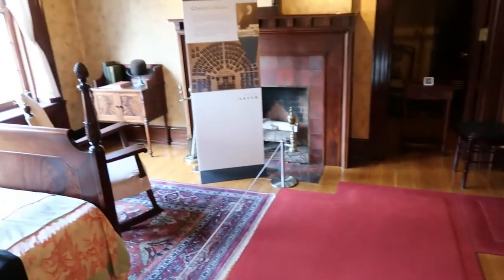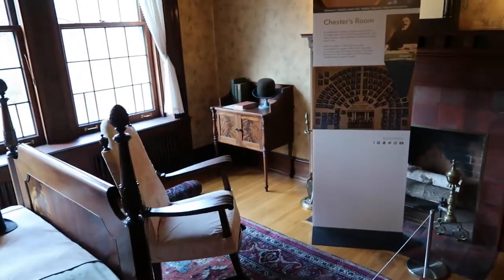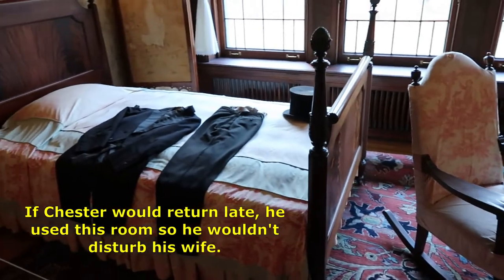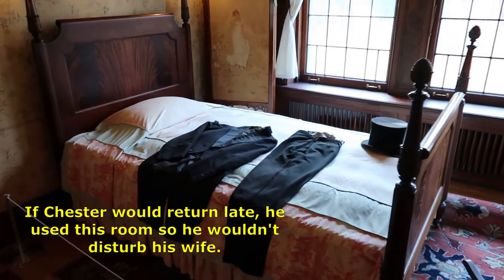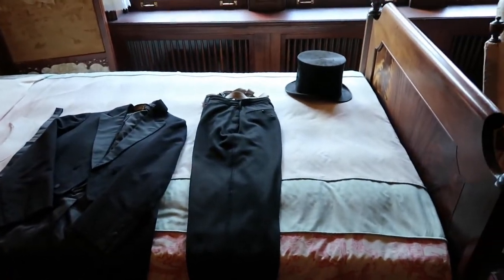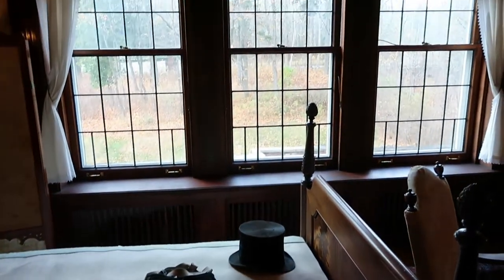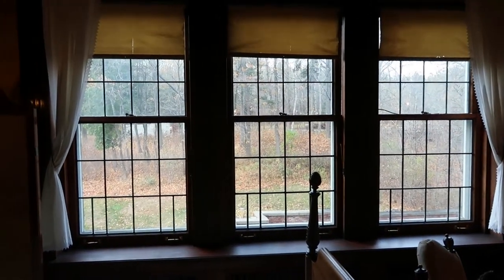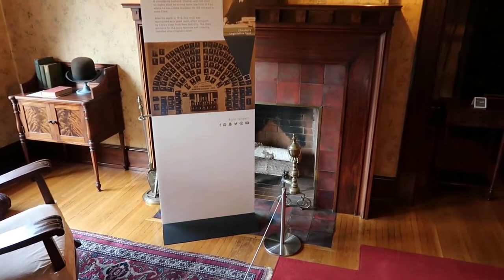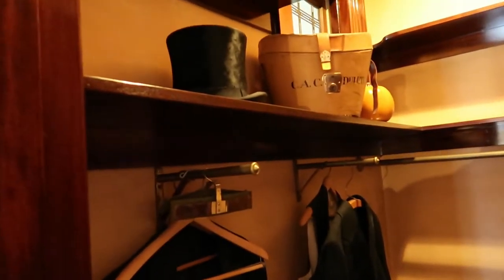And it says this was Chester's bedroom. Look at that bowler hat. His clothes are all laid out for a night on the town. Obviously, he's got a top hat there. And this looks out on the back of the house. And I notice that every single room has a fireplace. And here's his closet. And a lot of hats.